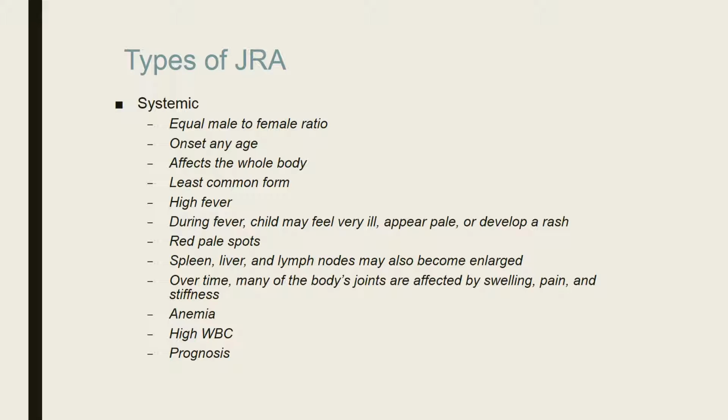And so the prognosis: 50% of kiddos develop severe chronic arthritis and have recurrent systemic manifestations such as inflammation, infections, and there's even an incidence of leukemias that are associated with this type of systemic JRA as well.